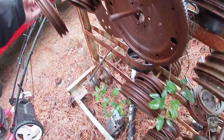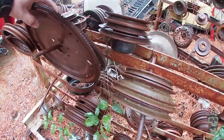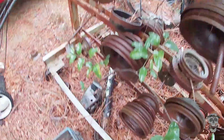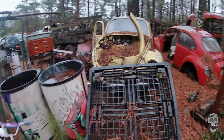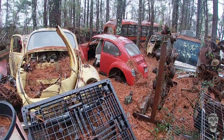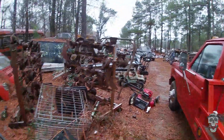I might need a couple of these flywheels. So I'm gonna put those things in there. He likes beetles. There's a beetle. There's another beetle. I think there's one over there if he hasn't sold it.